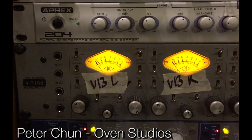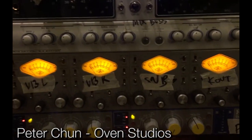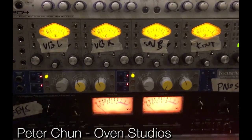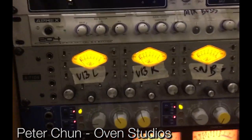And I have four 710s that Dave Way actually gave to me. Sounds amazing. It can go from really clean to very colored. And underneath that, I got the Focusrite. I just got this. It's the newest mic pre I picked up, and I would have to say this is probably the most underrated mic pre I've ever seen in my life.